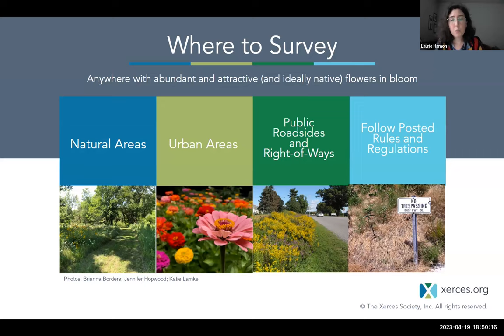An ideal survey scenario would be native flowers. And we will note that a lot of sort of garden flowers that are bred to be attractive are not necessarily bred to be useful for pollinators, so things with multiple petals. So just be sure that if you're in an urban area with lots of garden plants, that they are actually including flowers that are being visited by bumblebees.